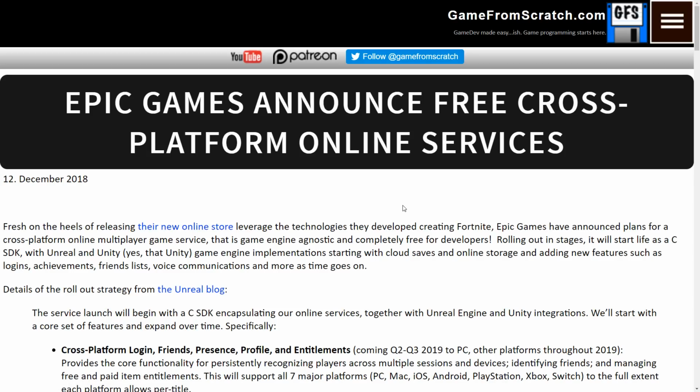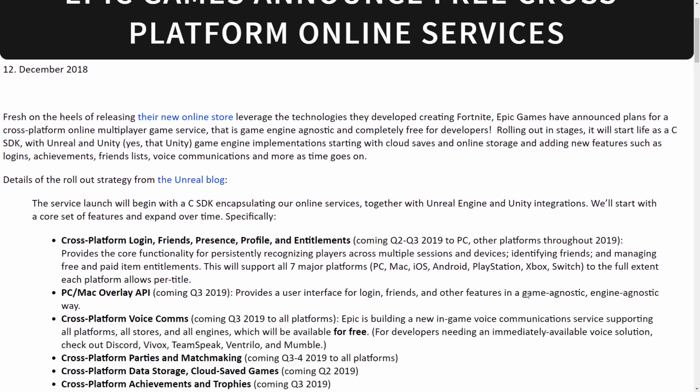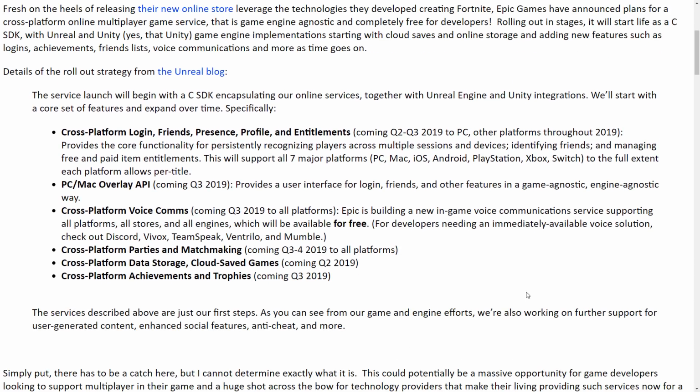Epic announced a free cross-platform online service. Now this is, again, disruptive. Remember I mentioned earlier on where Unity teamed up with Google to provide online stuff, like matchmaking and that kind of thing? Well, Epic did the same thing, but they made it free. And they're launching it with a C SDK along with Unreal Engine and Unity integration to start with. And literally, it's just free.